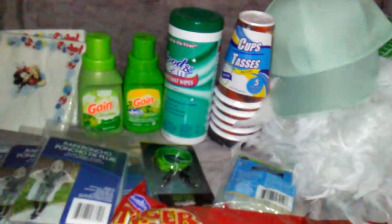And I also have another craft for next week that I wanted to finish up, but I couldn't because I didn't have supplies I needed. So that's why I only posted one this week. But yeah, with that being said, we'll go ahead and get into this haul.